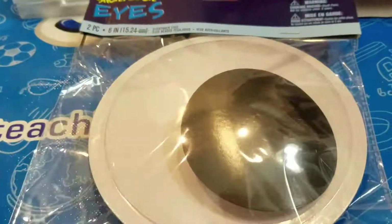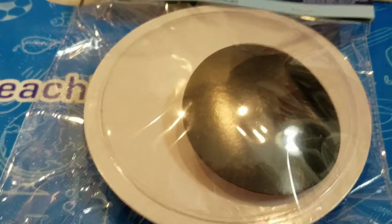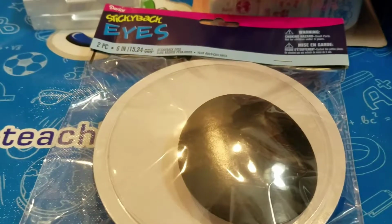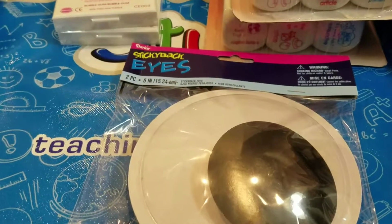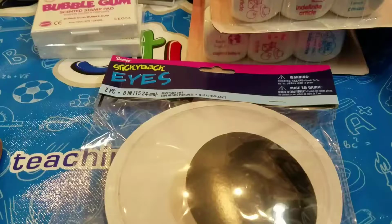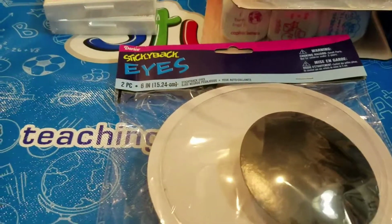Well, this year we have alternative seating. We have a sofa that has been donated to us. Well, it's a little love seat that my principal donated, and so students will get the opportunity to sit on that love seat and work. But before that, we're going to make rules.